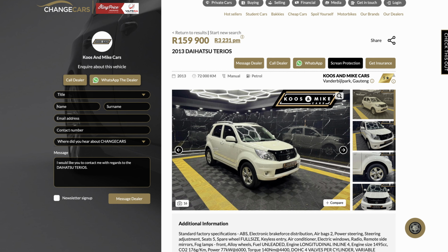to keep your car. Go onto the ChangeCars website, put in Terios. You'll see a vehicle being sold by Koos and Mike. What an incredible value for money car. Similar mileage, 140,000 Rand is what they're selling it for. Remember, the garage gives you a warranty. They can offer you finance. They can do trade-ins, etc. For 140,000 Rand, Japanese, nice performance, small car that you can take off-road. Why would you sell that? No reason to sell, because even to replace it, you won't get something like that for that amount of money.